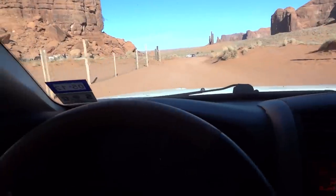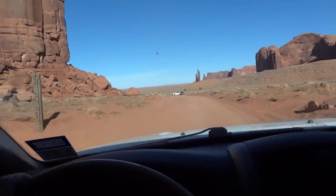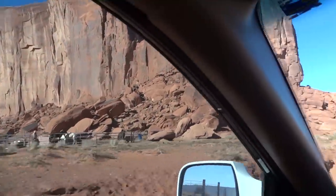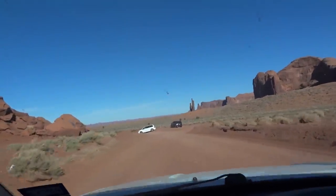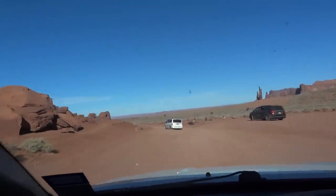After John Ford's point, the trail is a narrow one-way track that is pretty flat. View number 6 is Rain God Mesa. It's on the left. It marks the geological center of the park. It's named for the rain god, who stored water for the people on the south side of the mesa.